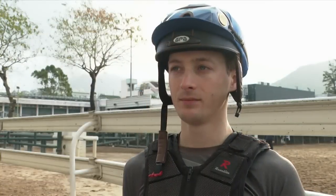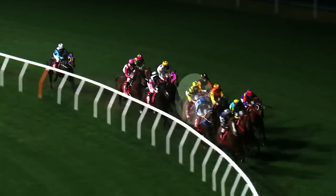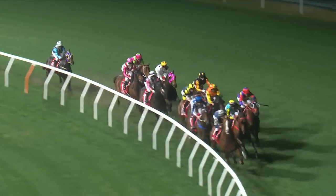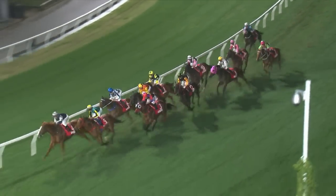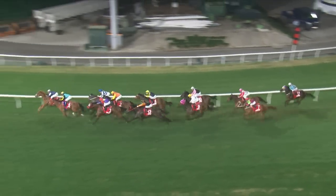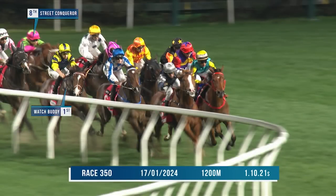We start, though, with the rider of Watch Buddy. It is Harry Bentley. Harry, Watch Buddy looks to be a horse that's taken a real liking to the Valley. Yeah, he has. I mean, he's an ultra-consistent type, and he's done nothing but improve. It was a gutsy win last time, beating a smart one in Raging Blizzard. Yeah, it was. He got a little bit held up in running around the top bend, but found a lot when I asked him when the gaps came, and he put the race to bed well in the end. You've had 2 rides on the horse for a win and a second, so you must have a pretty high opinion of him.